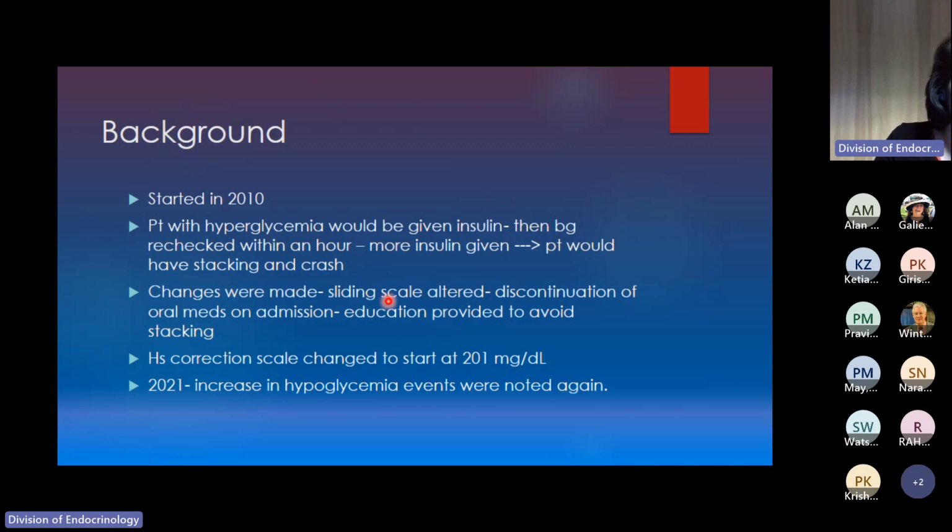And then changes were made, including making the HS scale to start at 201 milligram per deciliter rather than at 150. In CPRS, they made changes so that the low dose correction scale, it says, should be given for patients whose total daily dose is less than 40. Medium dose if their daily dose is 40 to 80, stopping the medication on admission, oral meds.